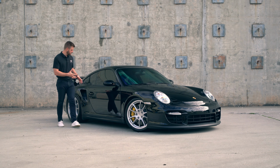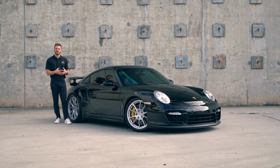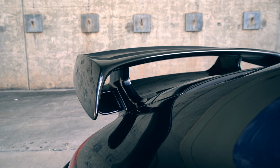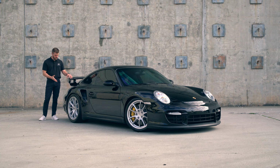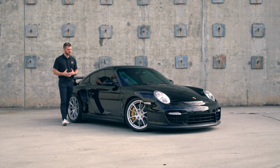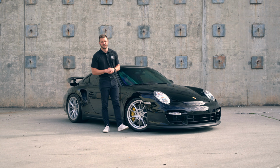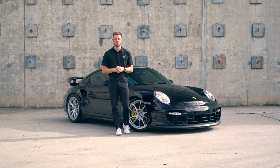Moving down the side of the car, you have these huge air intakes, which just gives this car really pronounced hips. And then moving to the back, we've got this massive wing for aero. And in my opinion, this car has the best looking rear bumper of any 911 ever. The gills on the bottom give it an aggressive look that adds to the masculine stance of the GT2.